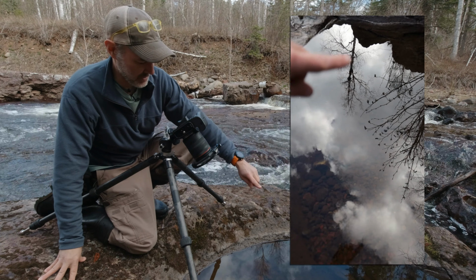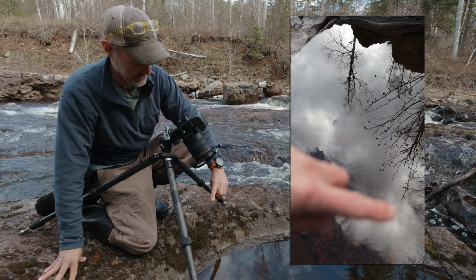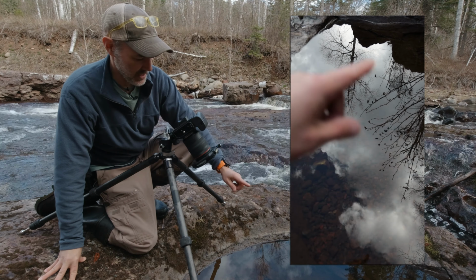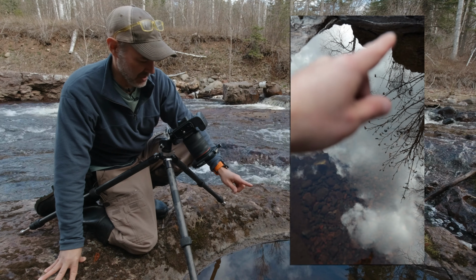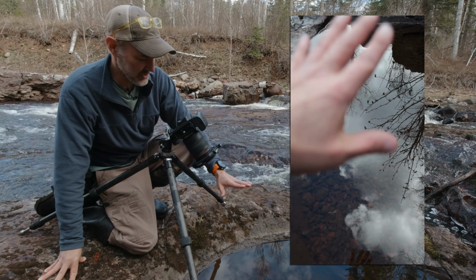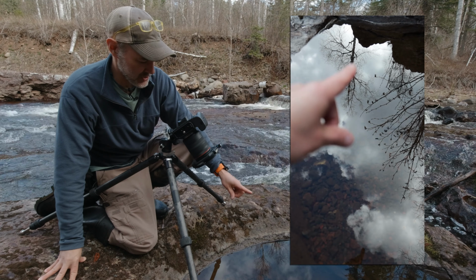So there's the reflection of my tree, and you can see all the clouds in around the pool. And then we've got these little branches kind of kicking in from the side. But what I like about this shot are these little rock outlines of the pool. It just kind of looks like distant mountains and then this giant tree growing out of it.